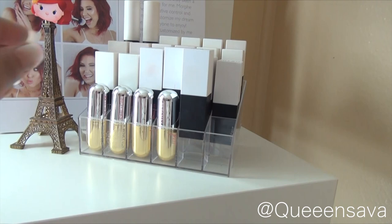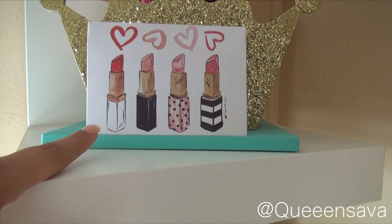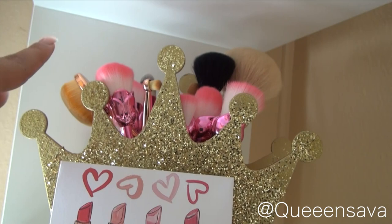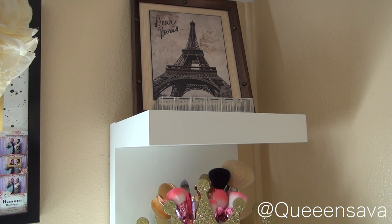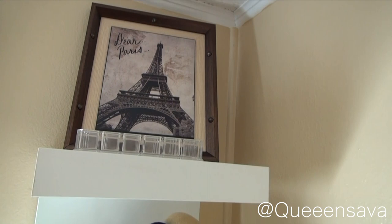Up here I have this crown container because you guys all know I am the queen. I have this cute card that My Makeup Brush Set sent me, and I kept it because I thought it was cute. I have this little book, which is a Tiffany & Co. color book. And then I have more My Makeup Brush Set brushes, which are the rose ones, the oval ones, and then I have some Sephora ones back there. I have this frame of the Eiffel Tower that my sister got me when I first started as a decoration for my beauty room. This is the very first gift she got me. And then up there I have more containers for lipsticks.